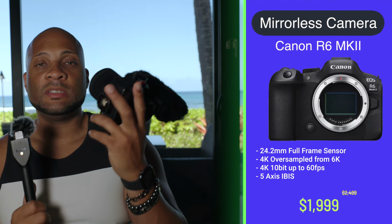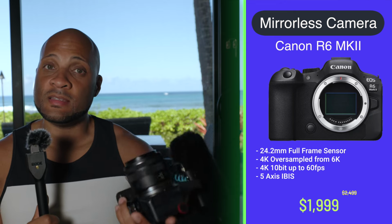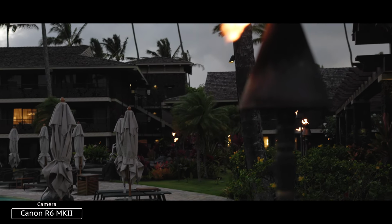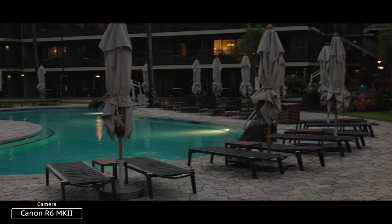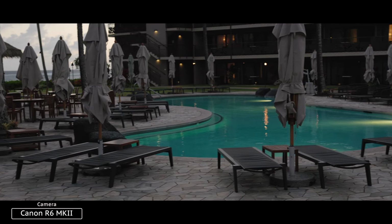This is what is going to capture most of the content. Full frame, 4K, 6K sensor downsample, so I can do beautiful pictures and beautiful video. Yes, the video is not as sharp and as crisp as the C70, but still I can get a lot of bang for buck out of this camera. Still 422 10-bit color. Everything I need, you know what I mean? Thumbnails, photography, high level. So if I had to pick one camera, it is going to be a hybrid camera.